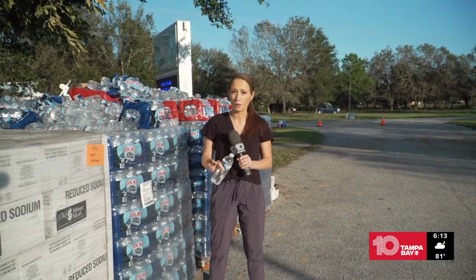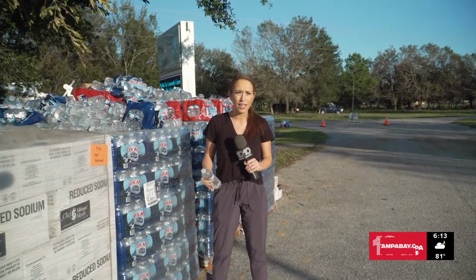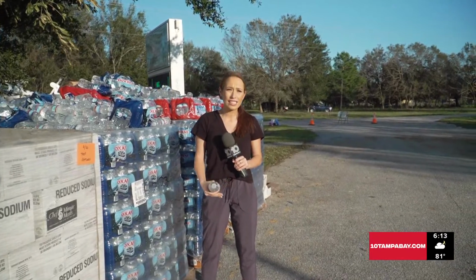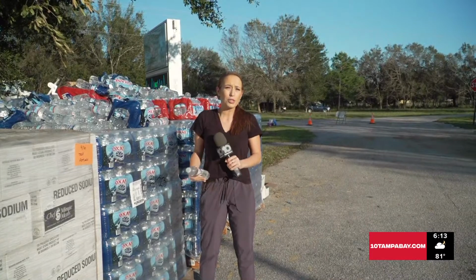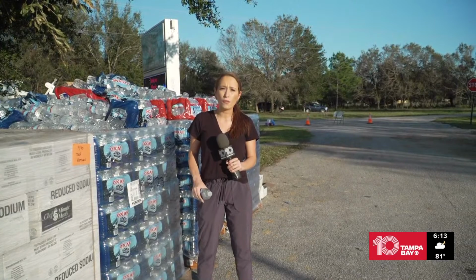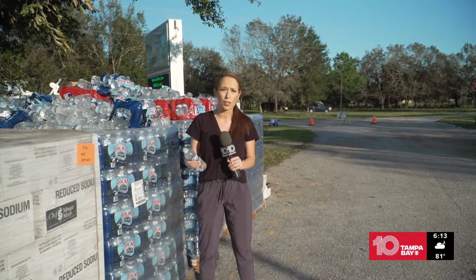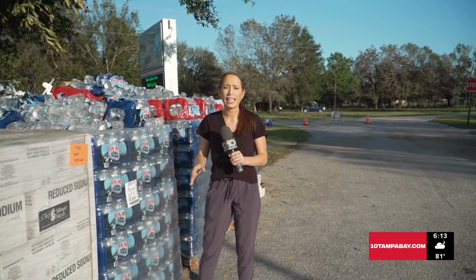The roads here are flooded. Several are shut down. In fact, in several parts of this area, we saw a bridge collapsed. We saw part of State Road 70 collapsed, a power line collapsed. Some folks told me it usually takes them 15 minutes to get to this community center. Today, it took them 45 minutes. Still, we know there were so many people that relied on this water. I talked to one woman. She told me that her parents lost their home. They are living in their van.